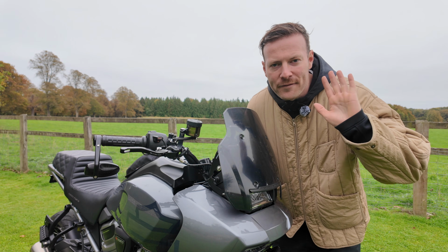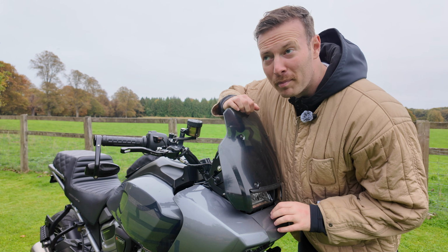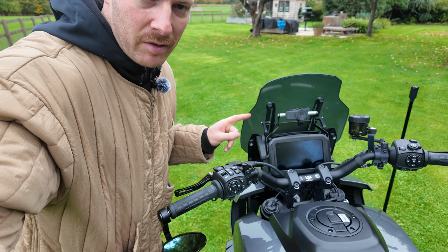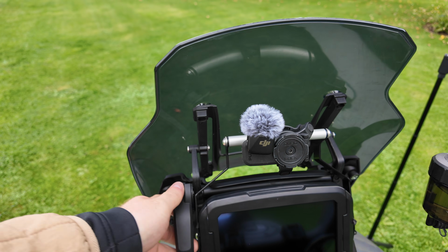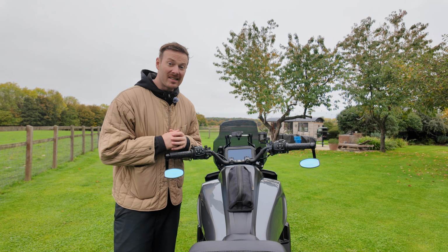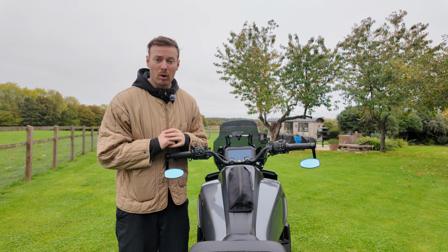Reason number 5, cheap plastics everywhere. Come and have a look at the shit on here. It feels budget. Look at it. Don't get me started on that. Bloody awful. Hop on a BMW GS or a Ducati Multistrada and you'll instantly see and feel the difference. Premium finishes, solid materials, just a better standard all round.